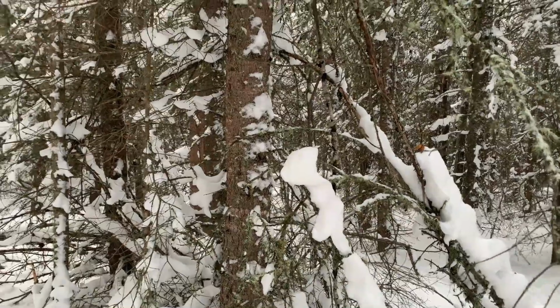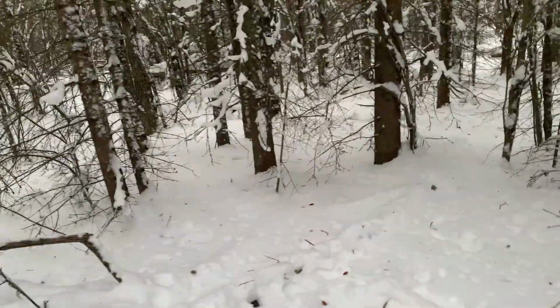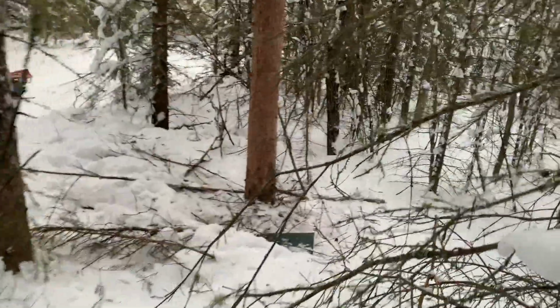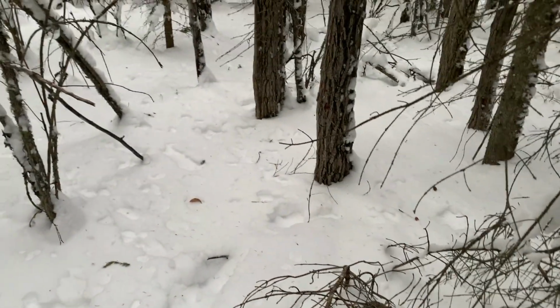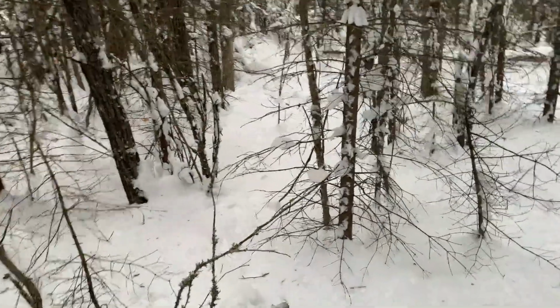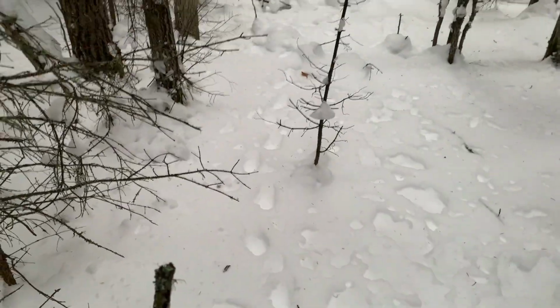You can see one of my Martin boxes is knocked over there, so we'll get in and see what we can see here. Hard to tell, the tracks are all gone, but over here it looks like Fisher tracks. I'm not all sure of the whole story. Right here's Fisher tracks.